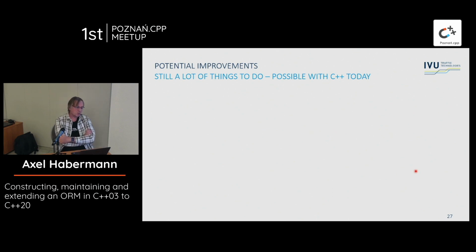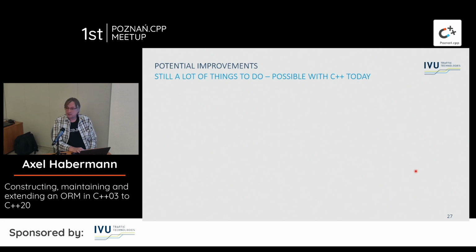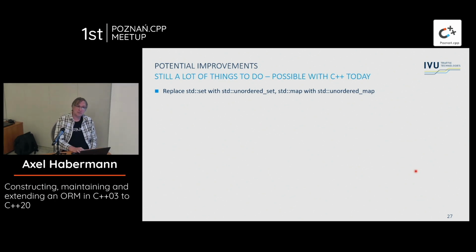Let's look at what we could potentially improve in the future. There are still a lot of things to do, and many of them are possible with C++ today. We could, for example, use unordered set and unordered map instead of set and map, but we found out that it's not always better in performance, so we're a bit reluctant currently. We could replace many classes from Boost, like shared pointer, tuple, stuff like that.